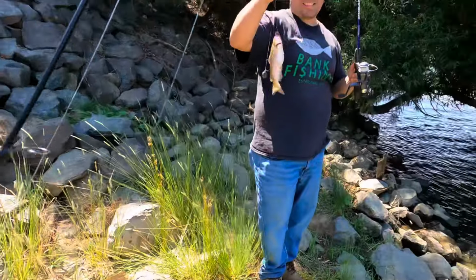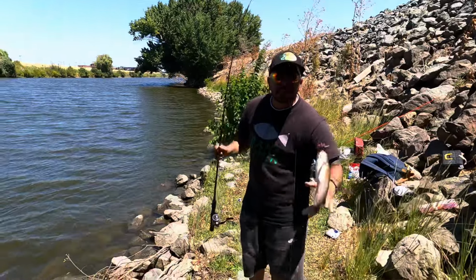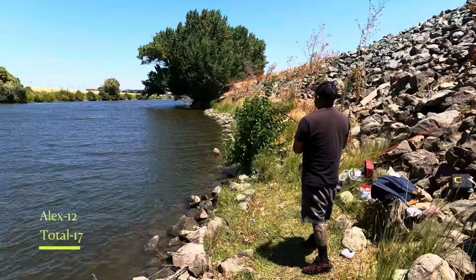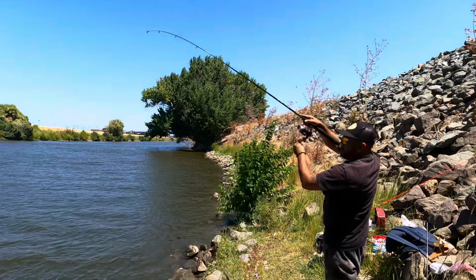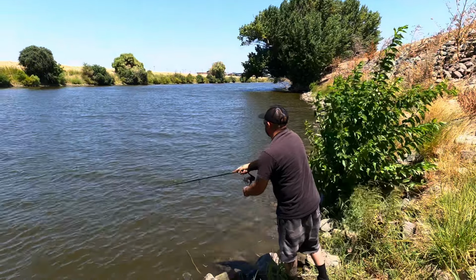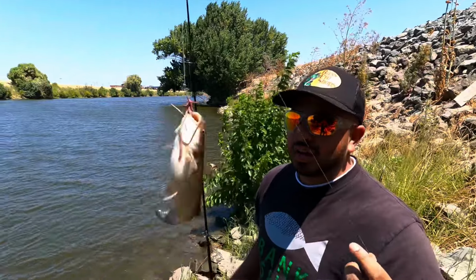14 though for Alex. Another cat ski. Nothing but cats. Nothing but bites. Small one. Running out of worms, so just to let you guys know, this is the honey hole. Non-stop action. Yeah, he's on. Like 15 or 16, something like that. Oh wow. Another cat. I think this is like, yeah, 15 or 16, I lost count, but nothing but cats.